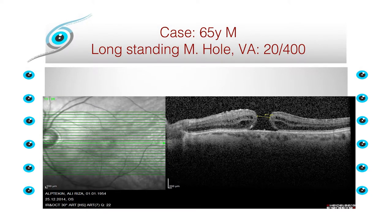So this is my first case to share with you. He was a 65-year-old male patient. He had a long-standing macular hole, more than 2 years, and visual acuity was quite low. There was also an epiretinal membrane. You see the negative staining of the ILM there. I started with vitrectomy, ILM peeling and membrane peeling, but the ILM was very sticky. I could take only some pieces of ILM.